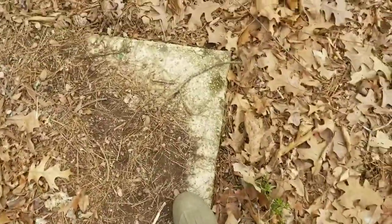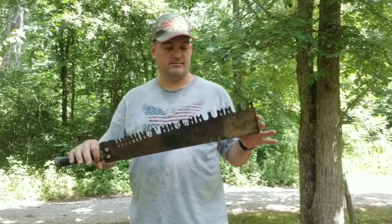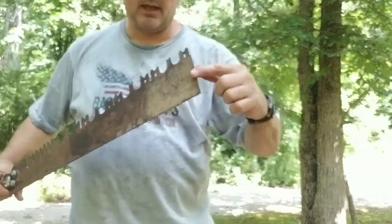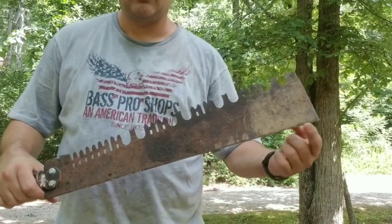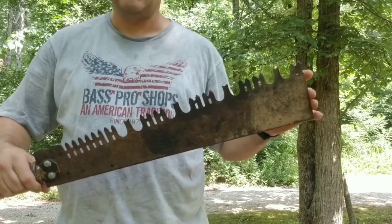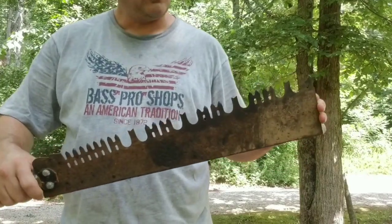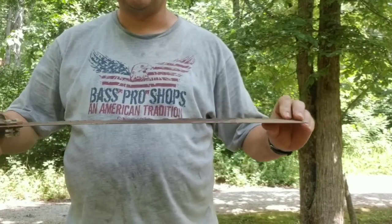Hey everybody, I've decided on a design for the knife blade out of the saw blade. I decided to keep the saw blade as I found it, with the exception that I sharpened the end edge where it had broke. I sharpened the back edge, made it into a machete basically. I've not sharpened the teeth yet. I aim to sharpen the teeth sooner or later.